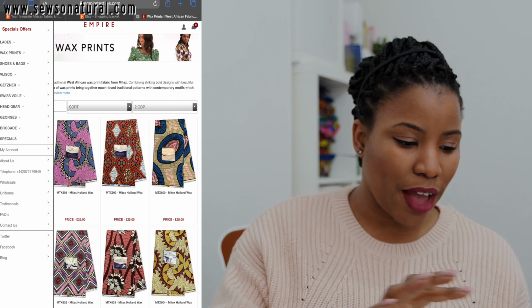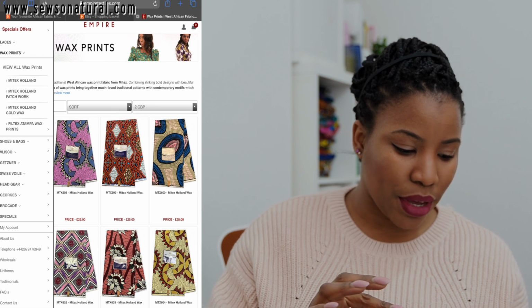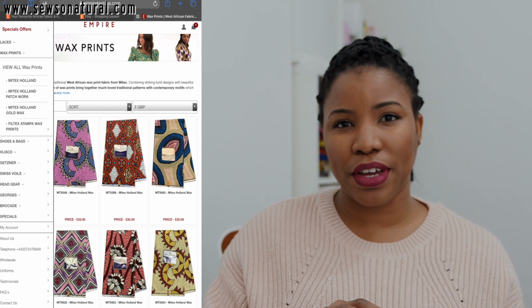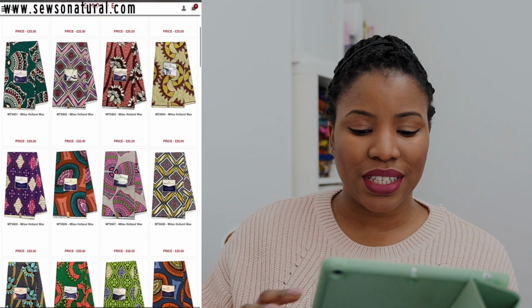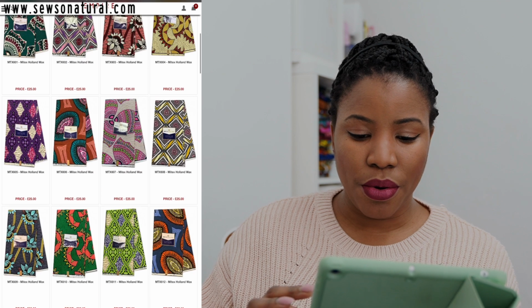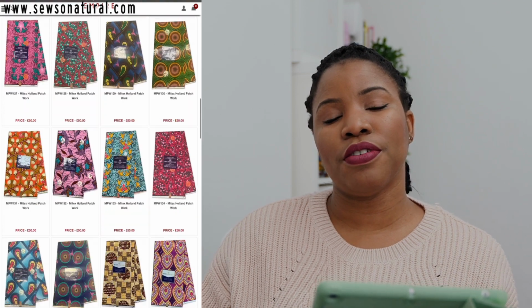The second fabric store that I will recommend is Empire Textiles. I have bought once from them, and that was many years ago. With this website, you will have to do a bit of searching to find what you need. They actually stock Vlisco fabrics, and Vlisco is really high grade African wax fabric. They do have fabrics that are £25, but the £25 fabrics haven't really caught my eye. It's the £50 fabrics that have caught my eye, but I do not want to spend £50 on fabric, and that's the reason why I'm going to give this website a pass. But if you are in search of really good grade African wax fabrics, check out Empire Textiles. They're a good one.